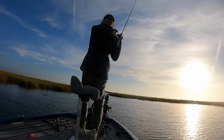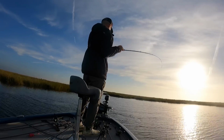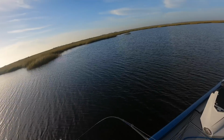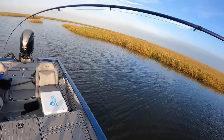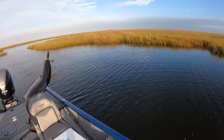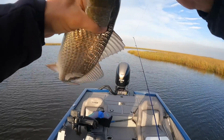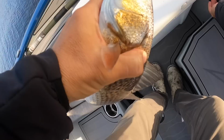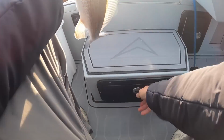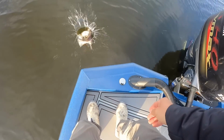Oh, there we go. There we go. Yep, that's a red. He sure is. One of the many we've been seeing. Small keeper or undersized fish. First of the day. I think he's going to be short. I do want to keep some fish today, and these are the reds I like to keep, but I don't think this one is going to make it. He's 15.5, so we're going to tag him and let him go. All right, buddy. There you go.